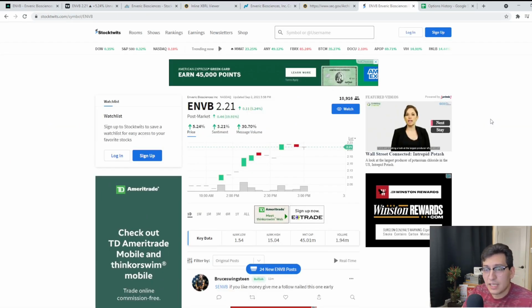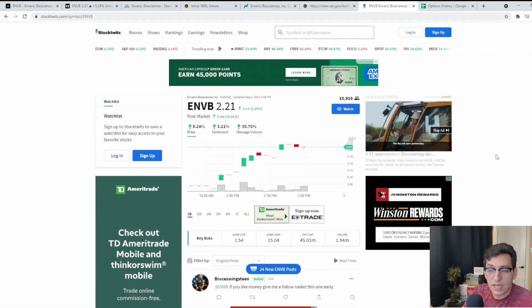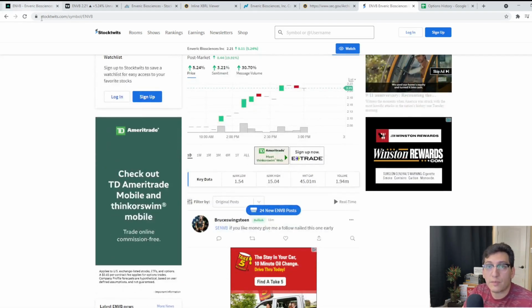Now, if you guys like to keep up with the speculative nature of these stocks, Stocktwits is an amazing place to just read what people are saying. Anything that's too over the top, exuberant claims, just take those with a grain of salt. Just based on market mechanics, though, I believe that this thing will possibly double in price, and then it might be time to look for new opportunities.